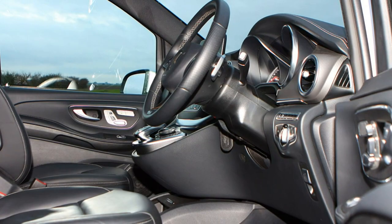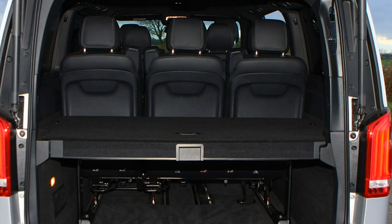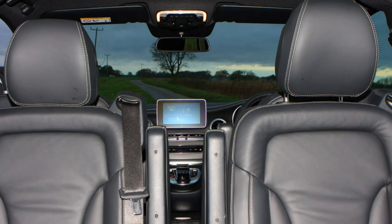Full 5-star rating from Euro NCAP. Raft of safety kit as standard. Optional driving assistance pack is worthwhile. Mercedes-Benz has a long-established good name for vehicle safety, so it's hardly surprising that when the V-Class was crash-tested by the experts at Euro NCAP it was awarded the full 5-star rating.